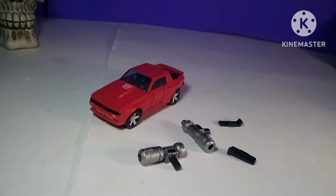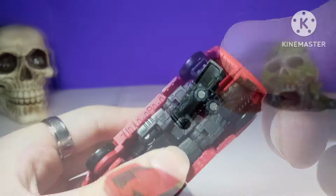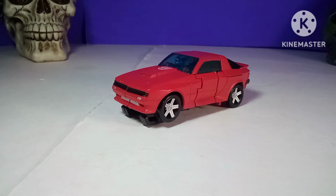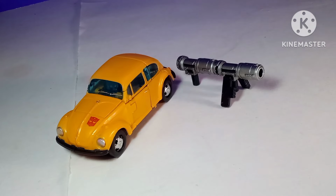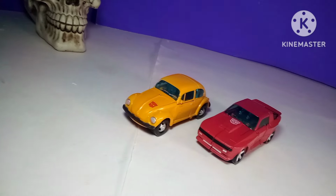Cliffjumper does come with the accessories to make a big-ass bazooka. But these magazine-looking pieces can act as what are basically supposed to be tire skates, and I think that this is really neat. It can also work for Bumblebee since he came with these pieces too. And that's basically it for the car modes. Both are very detailed, very dynamic, and very, very fun to mess with.